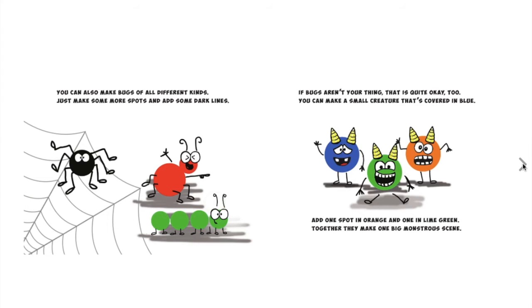You can also make bugs of all different kinds. Just make some more spots and add some dark lines. If bugs aren't your thing, that is quite okay too. You can make a small creature that's covered in blue. Add 1 spot in orange and 1 in lime green. Together they make one big monstrous scene.